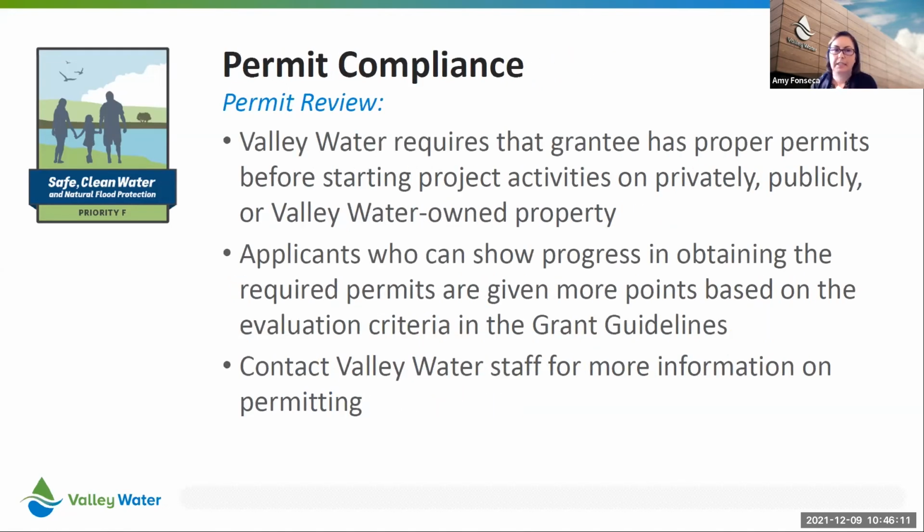Permit compliance. We will ask our permitting unit to do a permit review on all projects. But again, if something's virtual, it's probably not going to need a permit, but we'll check in with our staff just to make sure. And you are required to have all the proper permits needed to start project activities on private land, on public land, or Valley Water owned land.